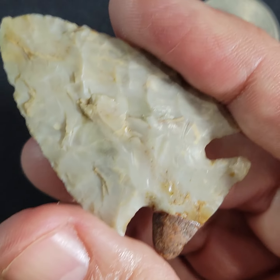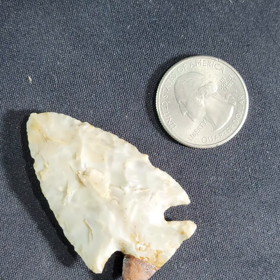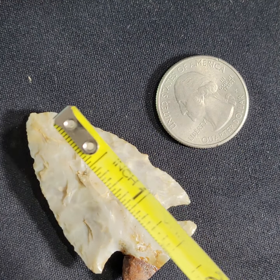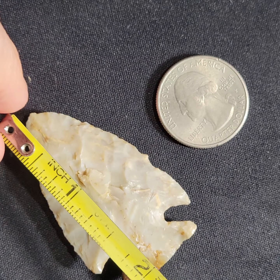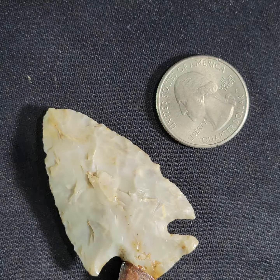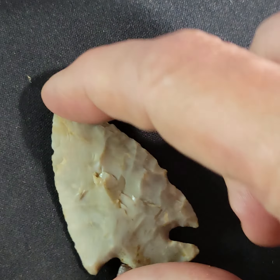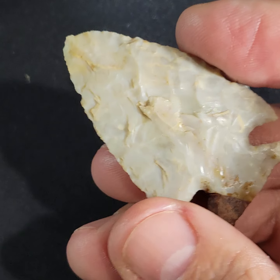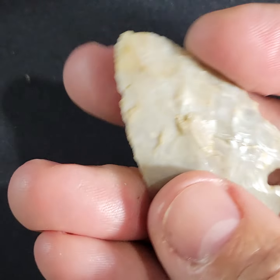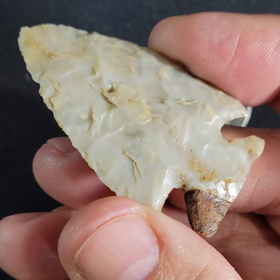And it's large. Let me put it here, and then I have a little measuring tape. I wonder if this is an arrowhead or if it's a spear tip. It's 2 inches. So I don't know. Is this an arrowhead or is this a spear tip? It's large. I don't know enough about arrowheads.